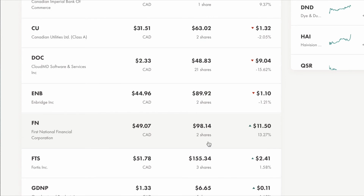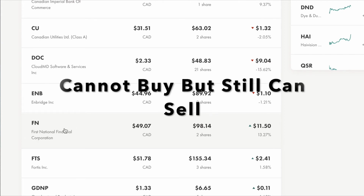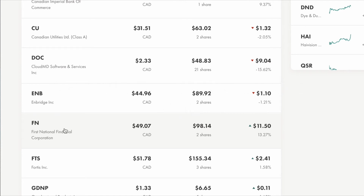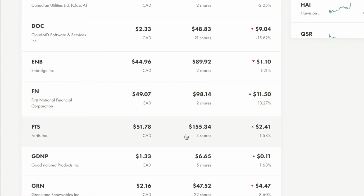FN, I have 2 shares of it, and it's 13% up. However, today when I checked this stock, I found that currently you cannot trade it on Wealthsimple because it has a low trading volume. But hopefully, in the future, we can trade it again on this platform. I think I will just keep these two shares and see how far it can go. The next one is Fortis. I have 3 shares of it, and it's currently 1.5% up.